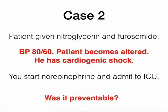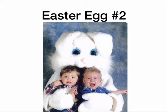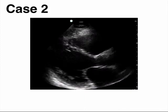Now, was this preventable? Easter egg number 2. Those kids are going to make a fine meal.